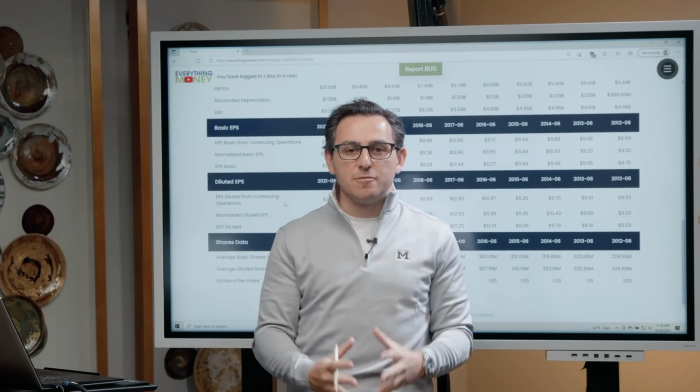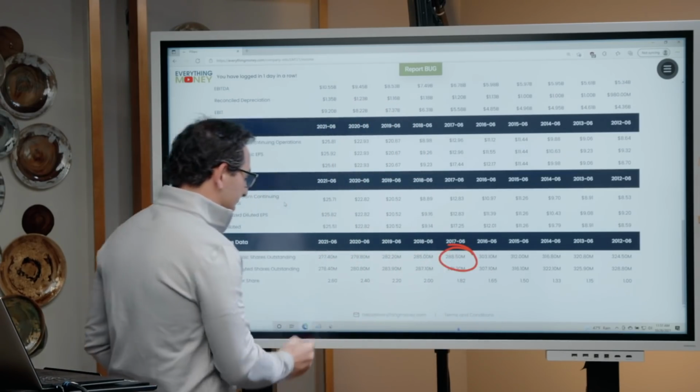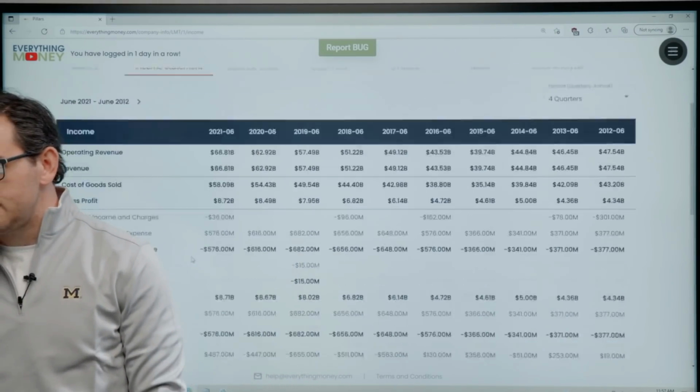They're now splitting the revenue and profit up by fewer shares. Five years ago, they had 288 million shares outstanding. Now they have 277. Check mark there. Not by a ton, but they're still decreasing their shares outstanding.